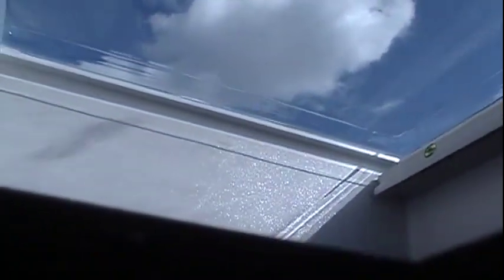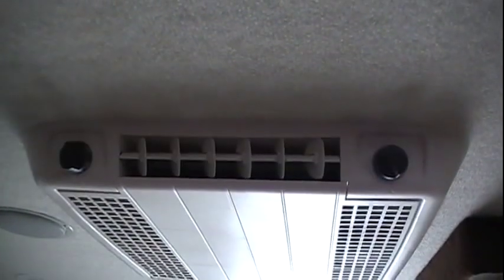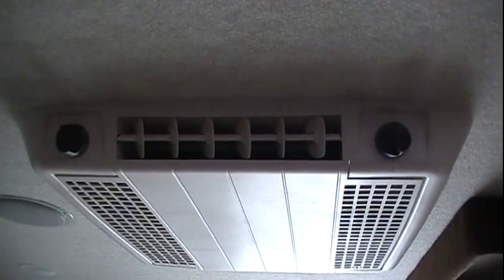Something I think is really important I want to show you though. Earlier we talked about the crowned roof. I want you to see how thick this crowned roof is. That's 3.5 inches at its max point on the roof. That's 3.5 inches of block foam insulation protecting you and your family at night, keeping you warm. And right behind the skylight, you've got your 11,000 BTU air conditioning unit.